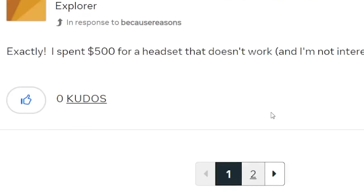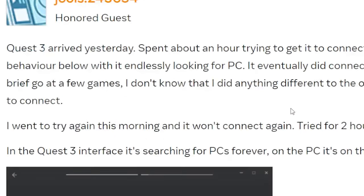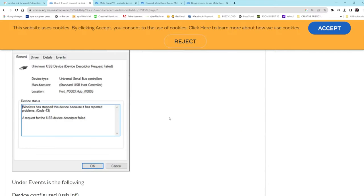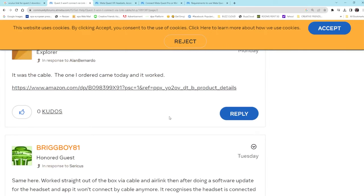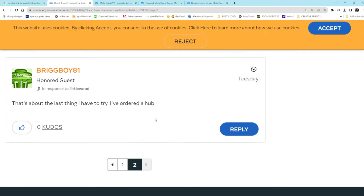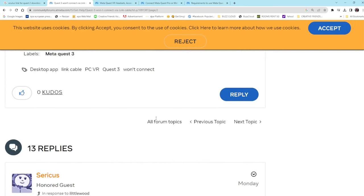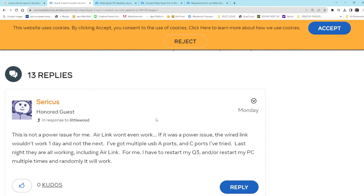And there are actually more people here, so if we click page 2, it seems to be exactly the same. Oh, it was on page 2, maybe. No, it was on page 1. Okay, so more people left some. Oh, maybe it's from here.